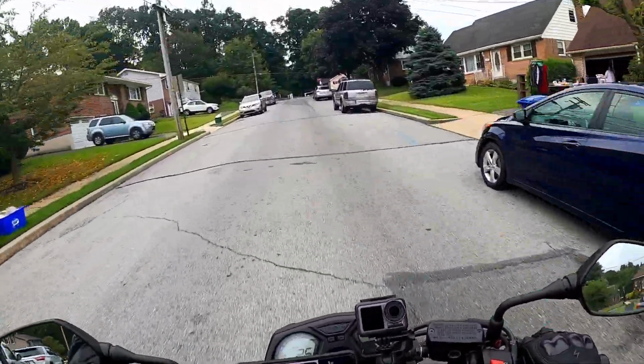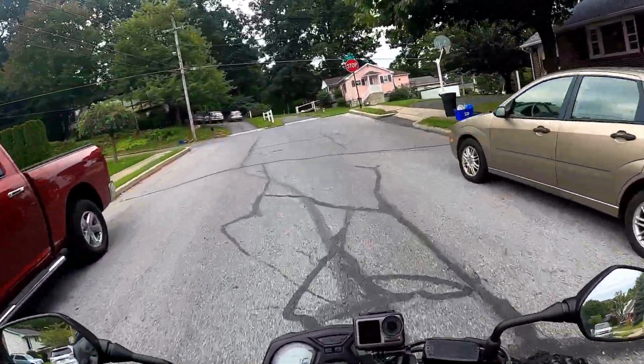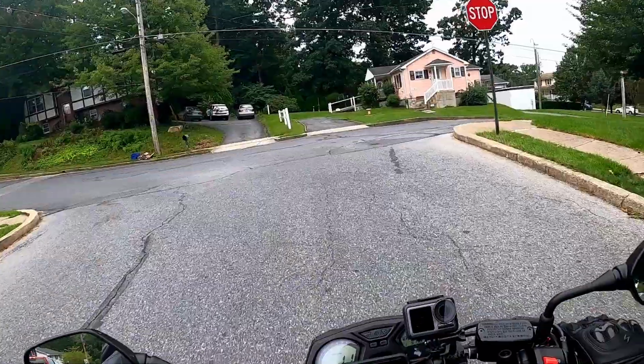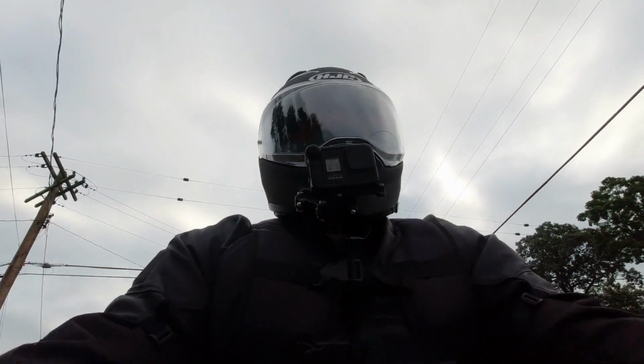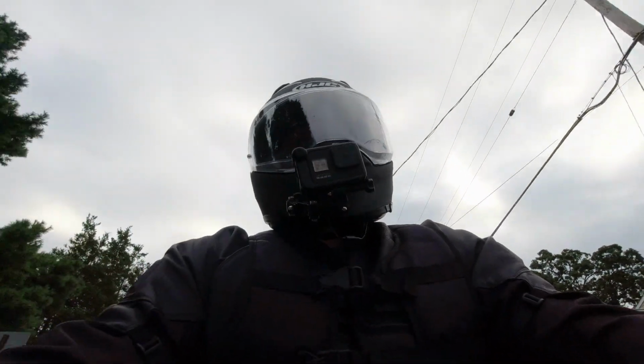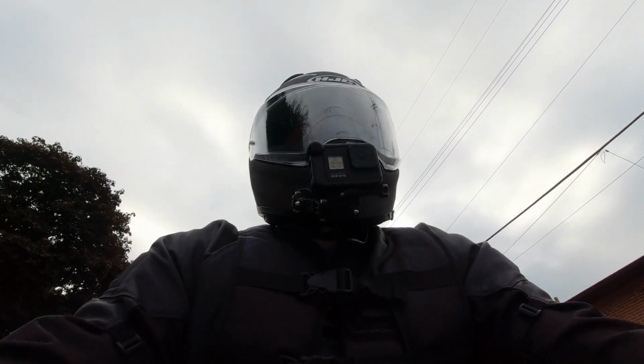So obviously it uses the gyroscope inside the phone, or accelerometer, or however it does what it does. And it determines how far over you're leaning the bike. So if you're a sport bike rider, that might be kind of interesting to you, especially if you're on the track. Having that data would be valuable.